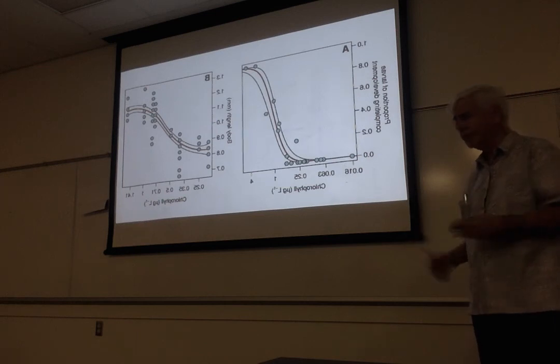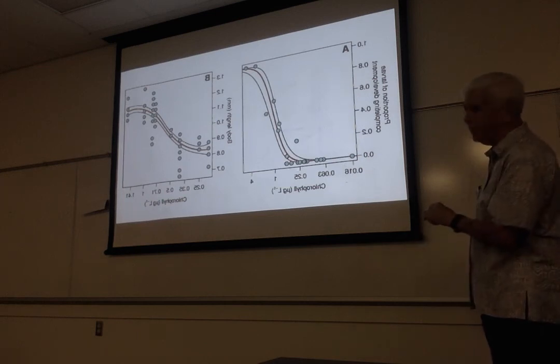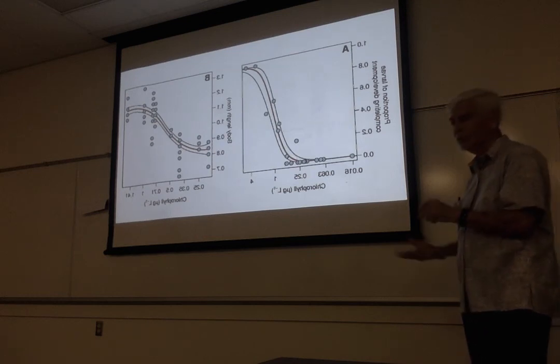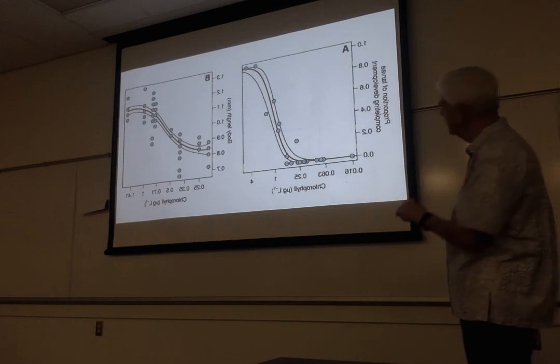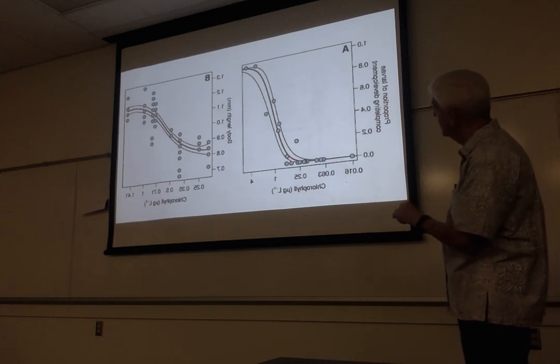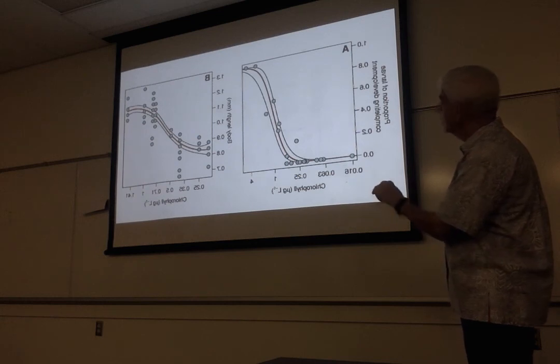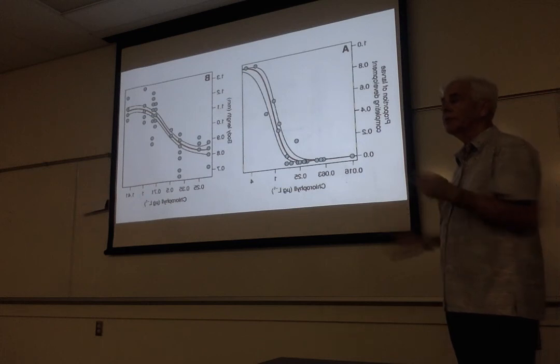The larvae don't make it. But once you get over a certain amount, which is pretty thick for a coral reef area, but pretty normal like in Puget Sound or the Grand Banks, but not in the tropical atolls and things, nearly all of them survive. So this is another way of looking at it.